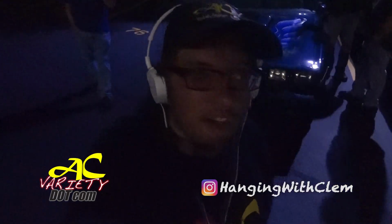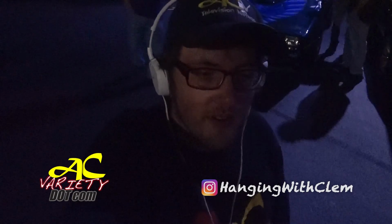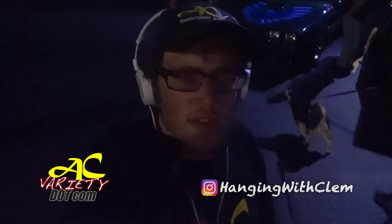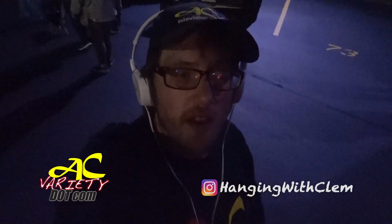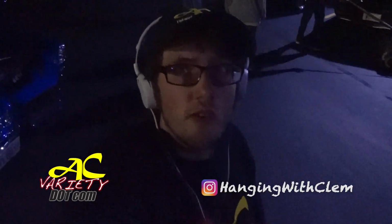So, not sure if you can see, but this is Clem here closing things out. We want to give a big shout out to Scott McCauley, who put on this cruise night. Not really a replacement, but something in place of Dukes for the time being. So, we had fun seeing familiar faces, meeting some new friends, and having some great barbecue.